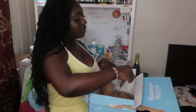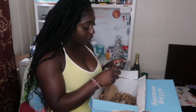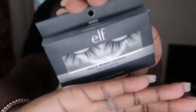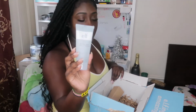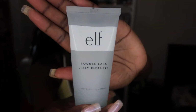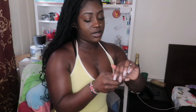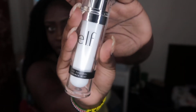Alright, so the first thing I'm gonna grab are these eyelashes that I got called Troublemaker. They're faux mink lashes, and they look like this. I also got the Bounce Back Jelly Cleanser with Hydrating Coconut. So it's a face wash and it just looks like this. Then this is the Oil Control Primer Mist. And it just comes in this clear bottle with a white type design. I'm not sure what.